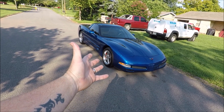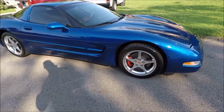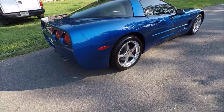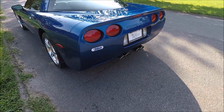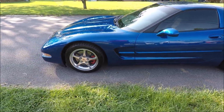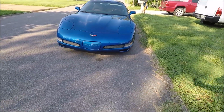And now on to the main focal point of this. There it is, guys. The new project vehicle for the channel. That's right, guys, we got a Vette. Before everybody starts freaking out and talking about, hey, wait, I thought you did budget builds on this channel.